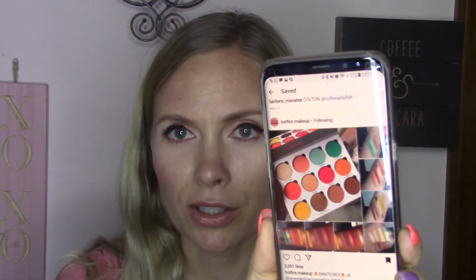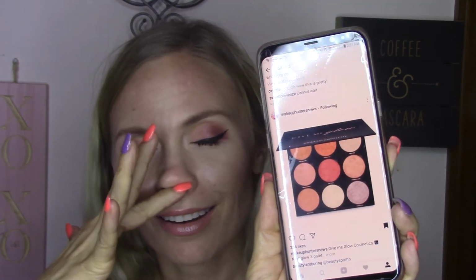Then Give Me Glow Cosmetics. Okay, so we talked about this palette that was around $50. So they're releasing a highlighting palette that is $70 for 9 little highlighters. I for sure do not need that in my life. First of all, I don't need another highlighter. I mean, I always need another highlighter, but not 9 for $70. That's way too expensive, considering the drugstore brands have a lot more inexpensive ones.